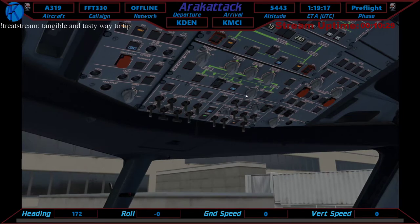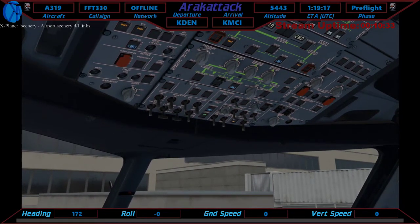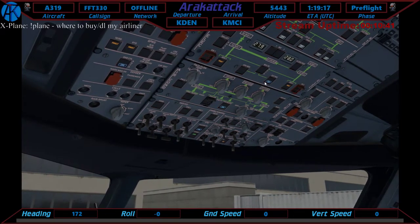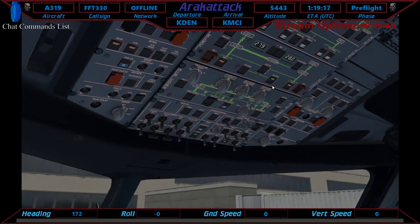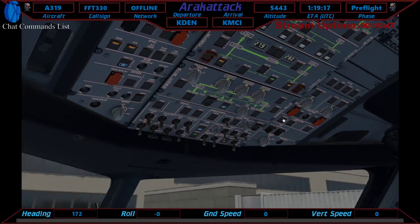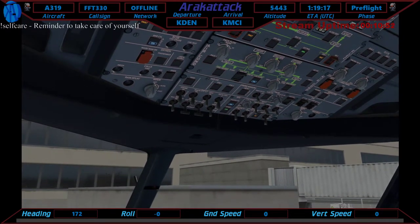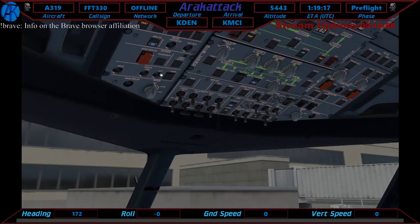Go ahead and turn on that APU bleed. Air conditioner temperature as required. We're not really going to worry about that. Generator 1 and 2 fault light should be on, and they are. External power off. Electrical panel, all other lights off. And ventilation panel, all lights off. That is preliminary pre-flight procedures complete. Go through our pre-flight procedures.